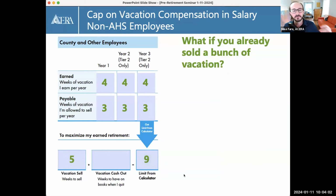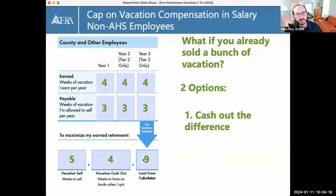Okay, now some of you may ask, what happens if I already sold a bunch of vacation? Like, let's say that I already sold 5 weeks of vacation. What do I do? Well, you have 2 options. That's totally fine. You have 2 options. Option number 1 is you would just cash out the difference. So you already sold 5, and those 5 weeks of vacation were sold during what is going to become your final compensation period. You know your limit is 9 in this example. You just cash out the difference. 5 plus 4 is 9 to get you up to your limit.